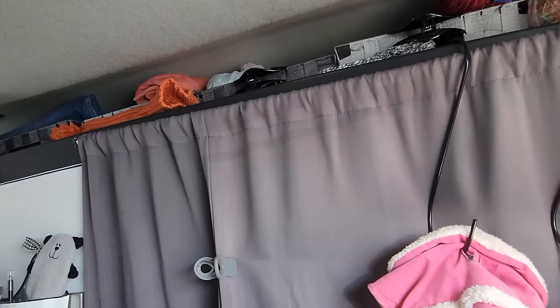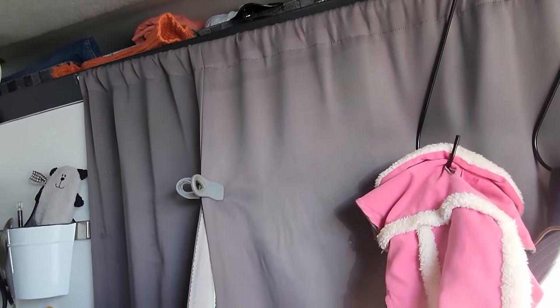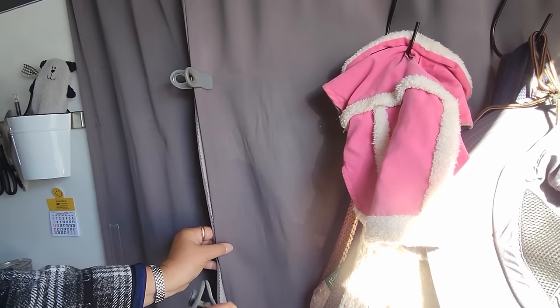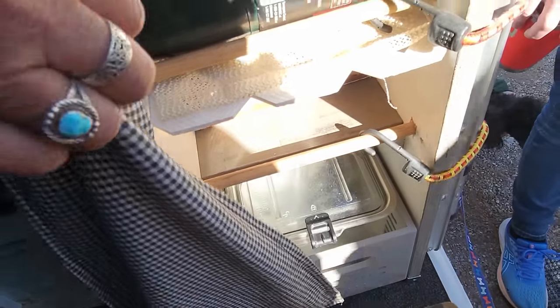And this is where I keep all my clothing up here. That opens to the front. I sewed another curtain to it. These are blackout from Walmart, and then I sewed another piece of fabric, and that helps. That made all the difference in the world. This I actually made myself. This is extra storage, and that's my pee box down there.